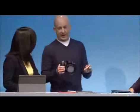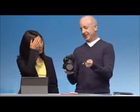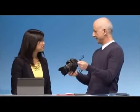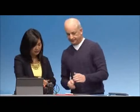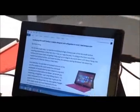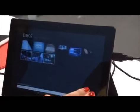But even cooler, I was taking some pictures before. I have an idea. Why don't you take these pictures and post them on the blog? Maybe I'll tweet a few of them, too. Why don't you show us how that would happen? Yeah, sounds good. So what she's doing is plugging in a digital camera through USB, and the pictures are just going to load using the built-in Photos app, and they're just right there. And that's just the power of the USB port.